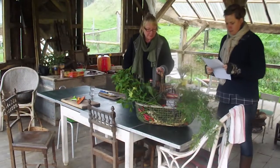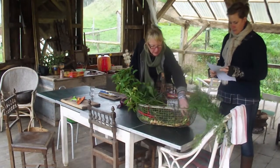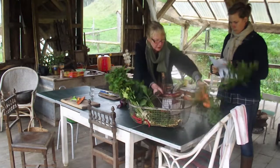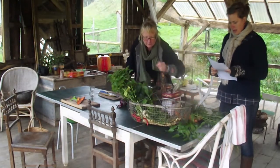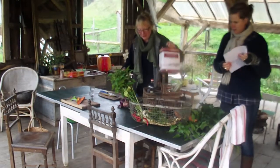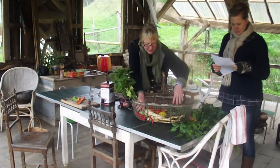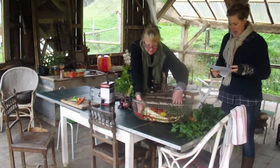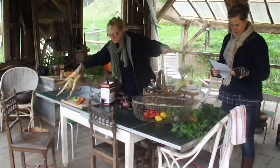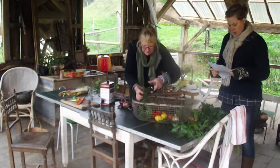Okay, so what else do we need? Okay, red onion. Check. Carrots. Oh, yeah. They're going to have to be washed. Yeah. Some celery. That too. Yep. Some wine. Oh, check. Okay, some parsnips. Yeah, check. Onto the herbs now, some thyme. Mm-hmm. Yep. Rosemary. Yep. Lovage.